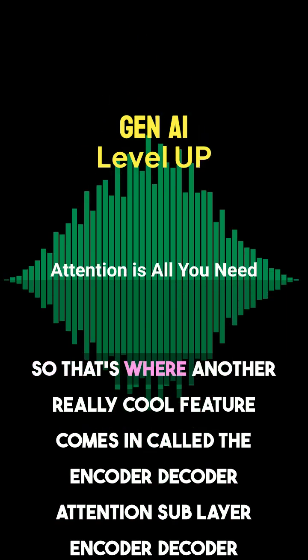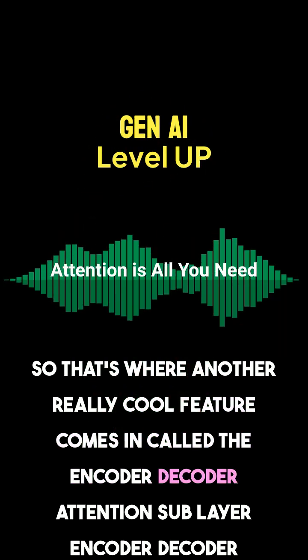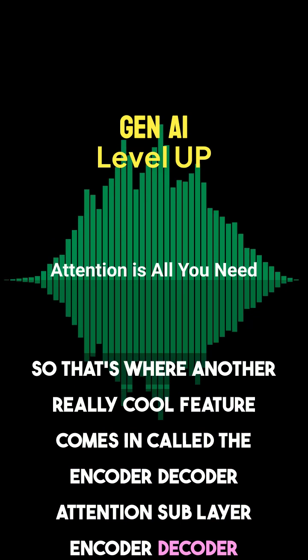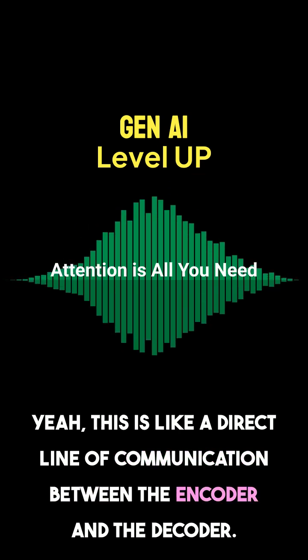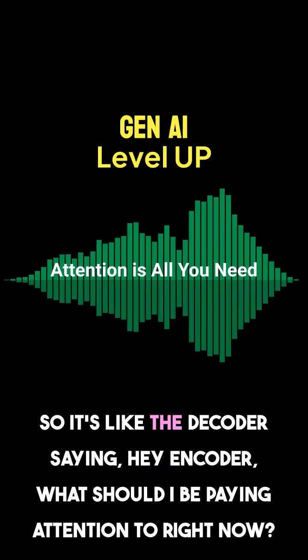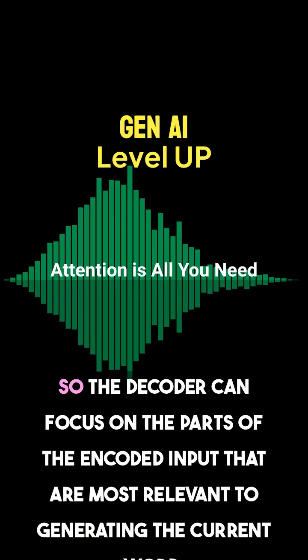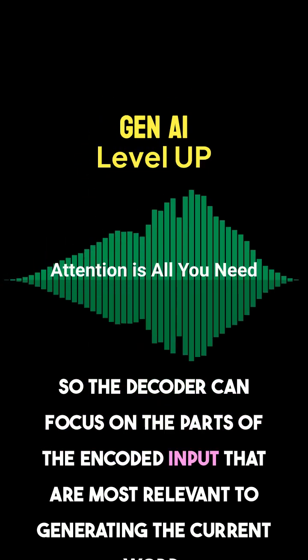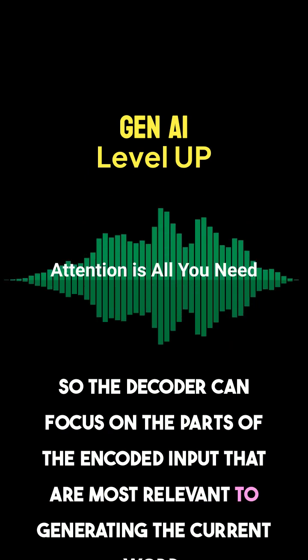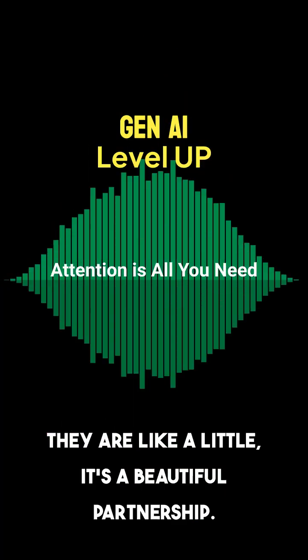That's where another really cool feature comes in, called the encoder-decoder attention sublayer. This is like a direct line of communication between the encoder and the decoder. It's like the decoder saying, hey encoder, what should I be paying attention to right now? Exactly. So the decoder can focus on the parts of the encoded input that are most relevant to generating the current word. So they're working together.